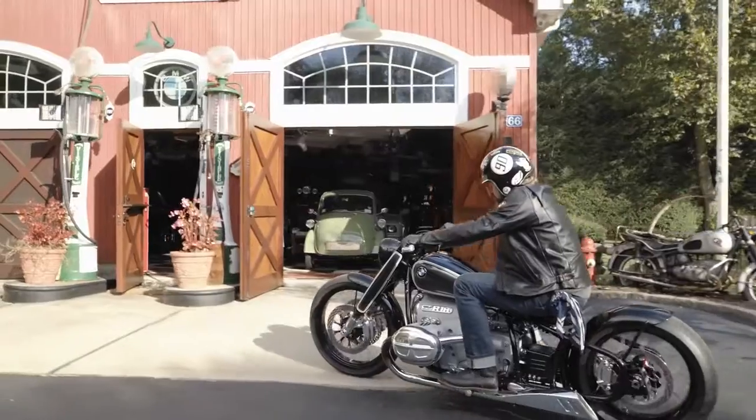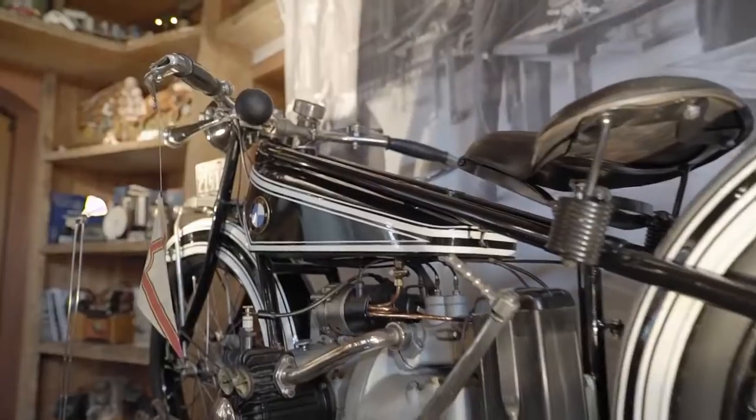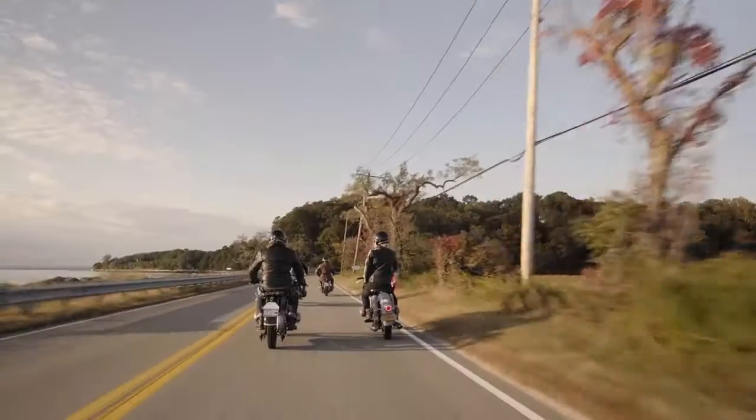This place is otherworldly. You know, I'm a fan of big, loud things, and I like to go fast.